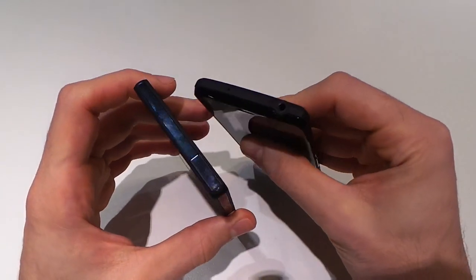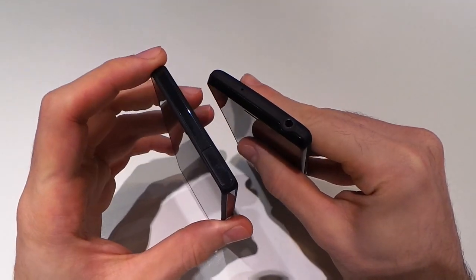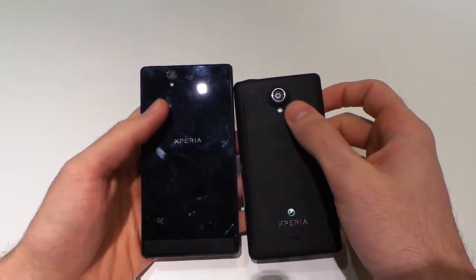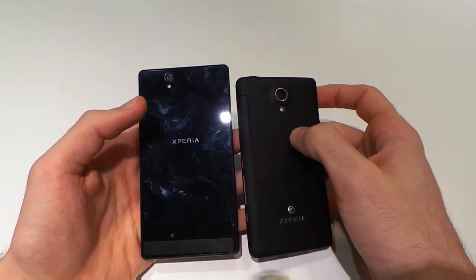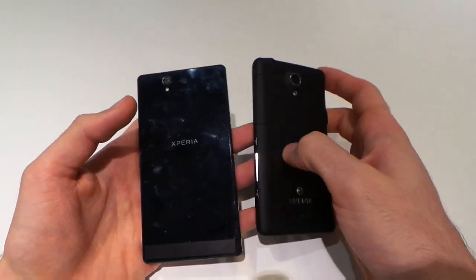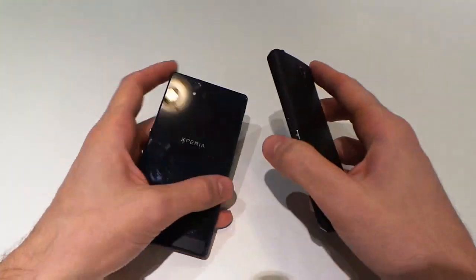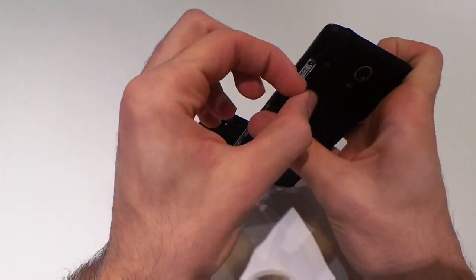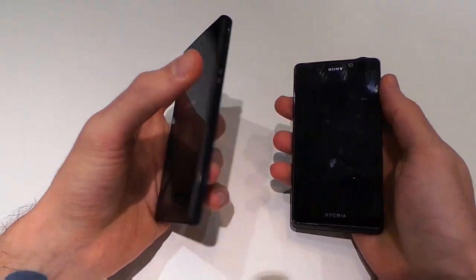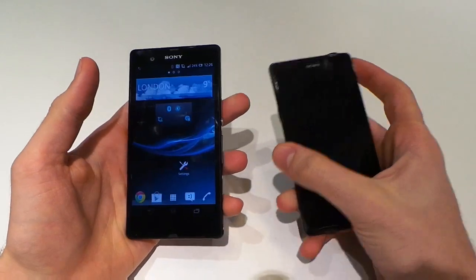Up at the top of both devices is the 3.5mm headphone jack, but once again, that is underneath the flap on the Xperia Z. Down below, there are no buttons on either, while on the reverse is just a camera and a single LED flash. There's a flap underneath the right-hand side on the Xperia T, which is where you'll find the SIM card slot. And if we open that up now, you can also see a micro SD card slot. Both devices have 16 gig on board of internal memory, so you should have plenty to get you by.